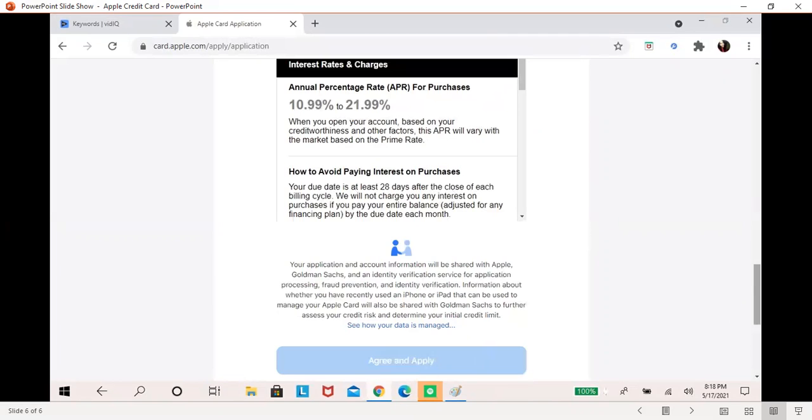Now, they will give you a pre-approval and it will tell you what you are approved for, your credit line. Now, if you take that offer, it would then turn into a hard inquiry pull. So once you get to that stage, remember, you can accept the offer or you can decline the offer. If you accept, it will be a hard inquiry pull. If you decline, it will not go any further.